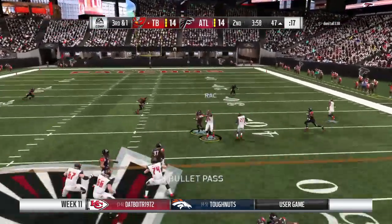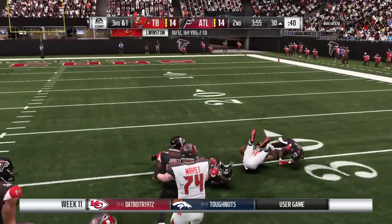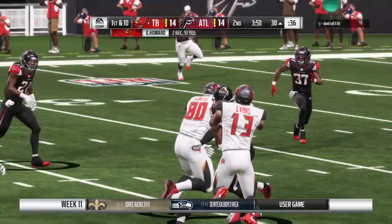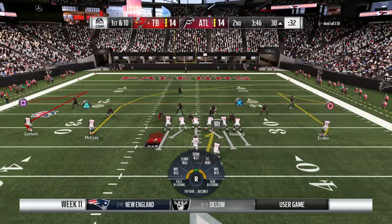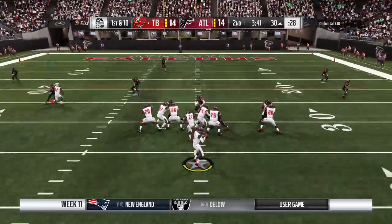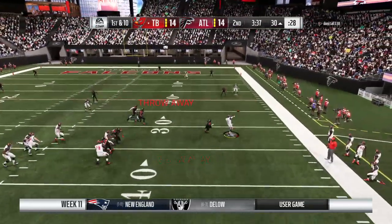On 3rd and 1, here's Winston. He finds Howard, complete. And brought down, but able to get it to their 30-yard line. He had the touchdown earlier. This one's going to get him a 1st down. I like how they work the tight end on a nice little under route there. And if you're going to give him that much space, he's not even going to catch the football. He's going to run away from you a little bit, and that's exactly what he just did there, picking up extra yardage.